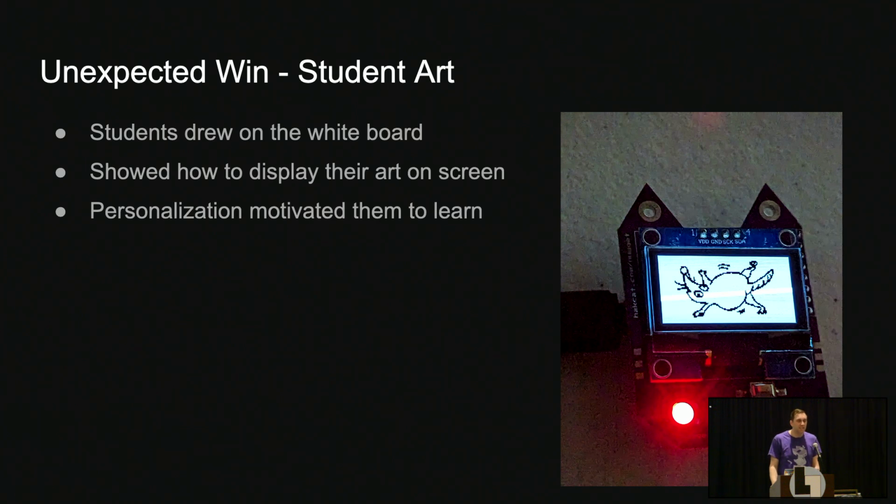So obviously, I said that this has a screen, so we can display animations. We can make this so that it's very appealing to students. And we had a couple students draw art on a whiteboard. Actually, the girls in our class started drawing on the whiteboard, and I showed them during a lunch break how we could actually take a picture of that, put it into GIMP, and then put it up on their microcontroller. And all the other students were like, I need to do this immediately.